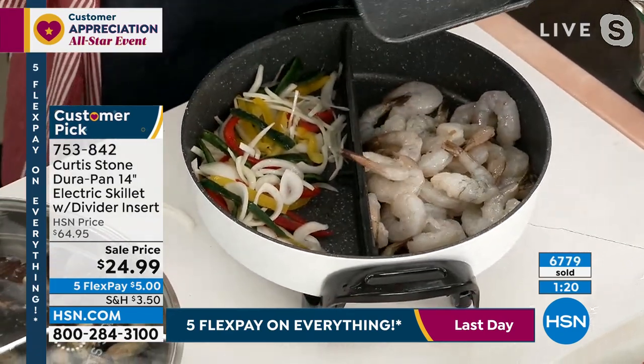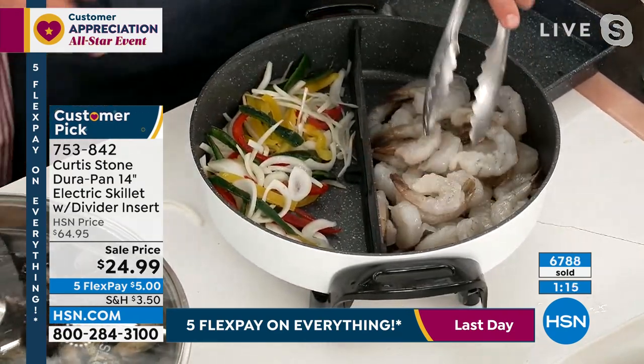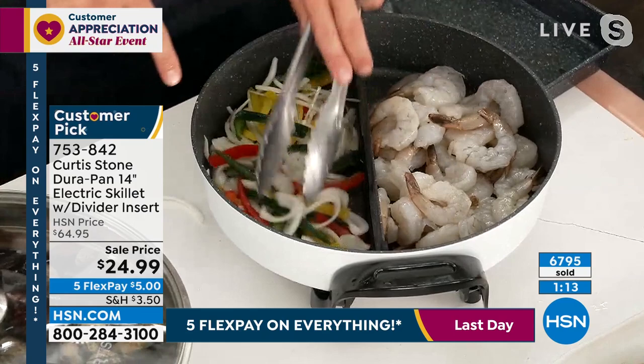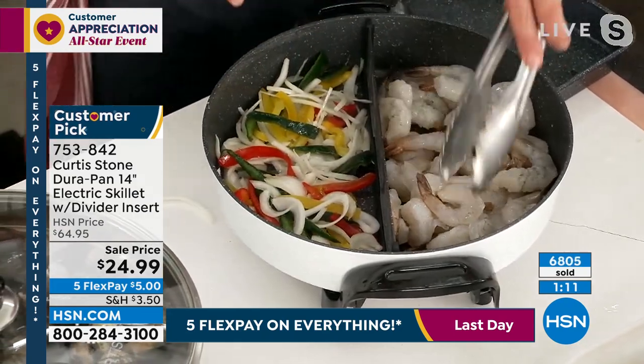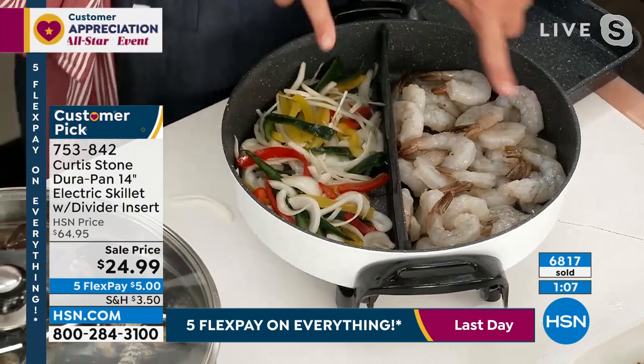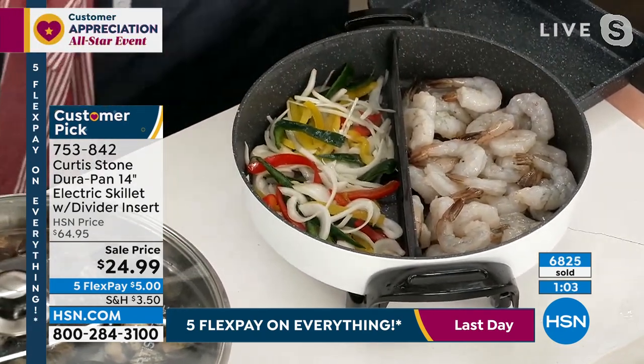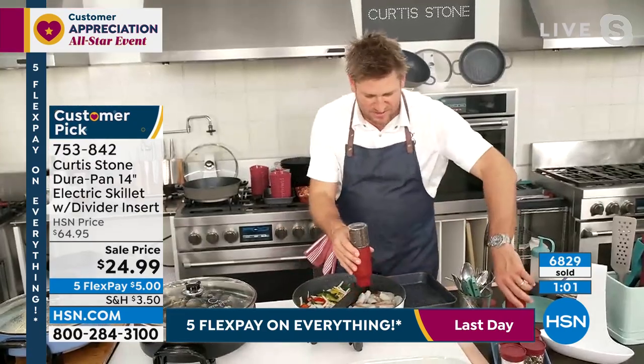So the beautiful thing here is if you have someone that doesn't want the flavor of this mingling with that in your house or your guests, then you can do it. And by the way, if you're doing shrimp on one side and chicken on the other, then of course, you're not going to want those two things to mingle in terms of their flavors. So I'm going to hit this with my grinder. This is my gravity mill.